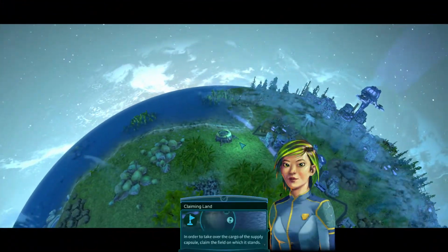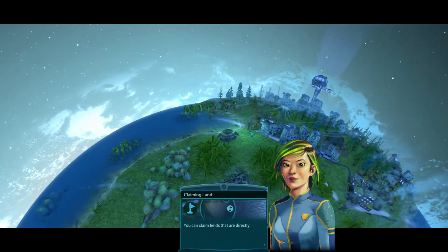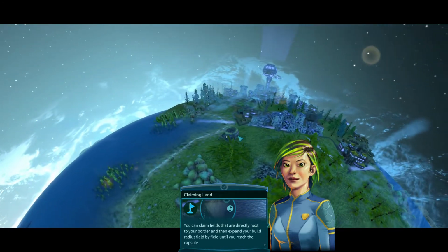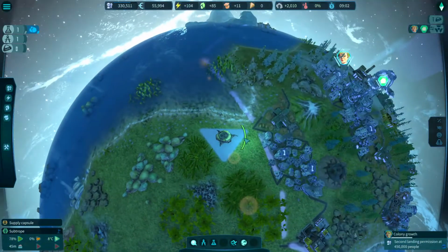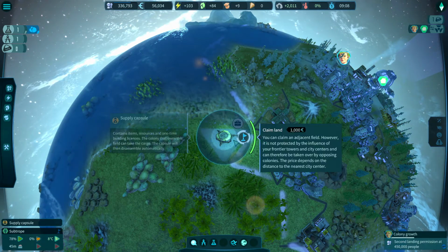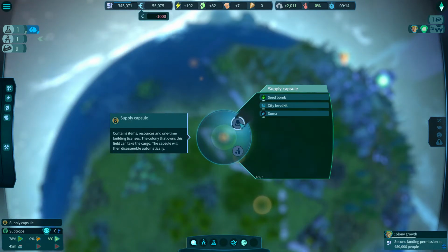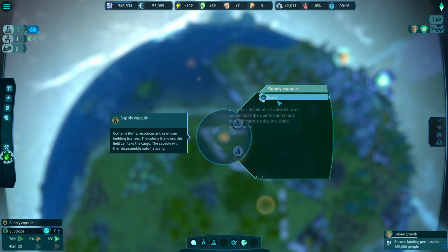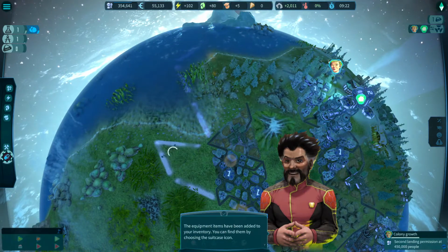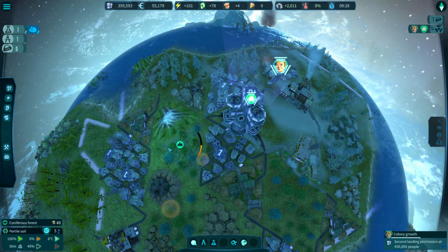In order to take over the cargo of the supply capsule, claim the field on which it stands. You can claim fields that are directly next to your border and then expand your build radius field by field until you reach the capsule. The equipment items have been added to your inventory. You can find them by choosing the suitcase icon.